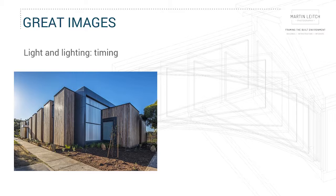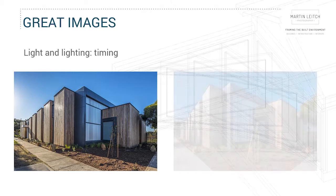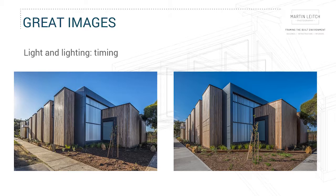You can see the sun just at the left-hand side there, just out of picture, which is, you know, quite dramatic. But later on in the day, it changes the whole essence of that image, because we've now got some shadows coming onto the side of the building from the trees and the power lines. And the front of the building, you can see a very definite shadow there as well.